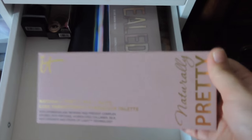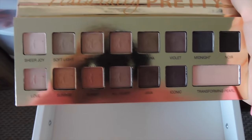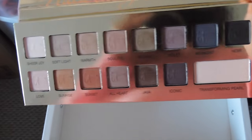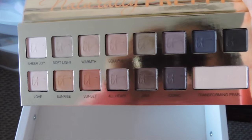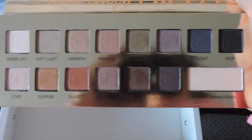The next palette I got from IT Cosmetics, and this is the Naturally Pretty palette, and I actually want to keep this palette. I already know that I want to keep it, even though I have done absolutely nothing with it. This palette is so beautiful. Look how beautiful those colors are. I don't know if the camera's picking them up correctly, but I've only swatched them, and they are so beautiful.